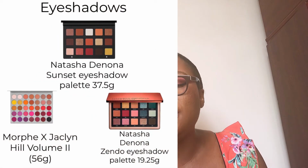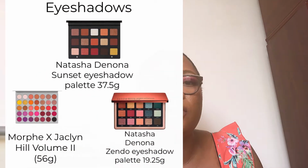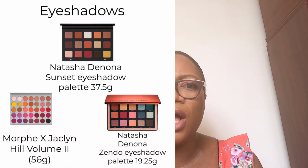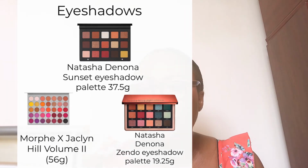And we have the third best in the market, and this one is actually new. It's by Natasha Denona, and it's called Natasha Denona Zendo eyeshadow palette. I love the color story. I love the green, I love the pink, I love the neutrals and the pop of red, and so on. So you can create any kind of beauty look this spring summer season, from nude to neon, fresh or however you choose to wear your makeup. These three eyeshadow palettes are must-haves for our spring summer makeup look.